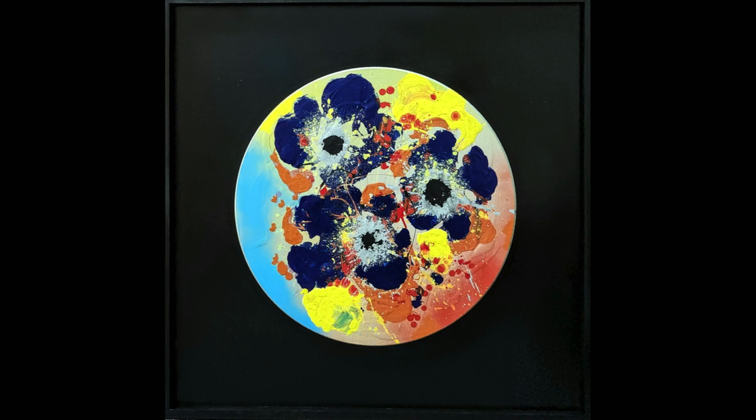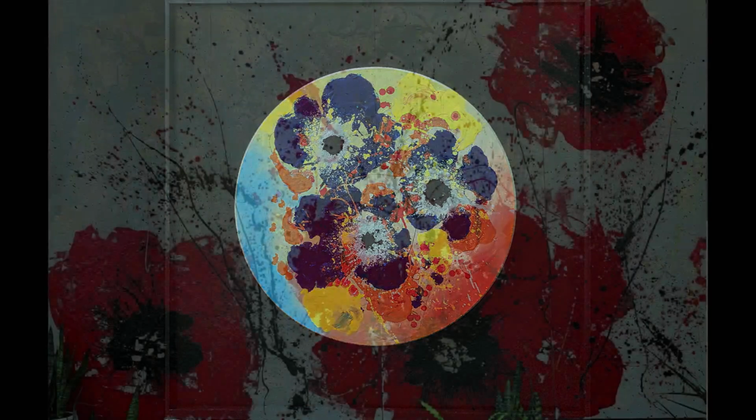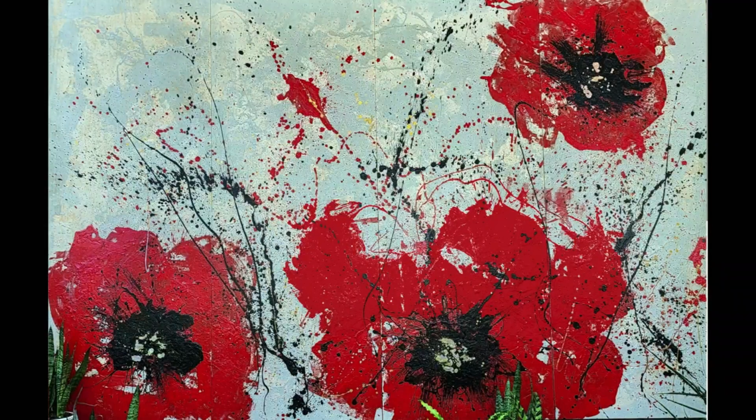This was a series of paintings. Poppies are very, very well known with me. Virtually every collector has my poppy paintings. And so this was a triptych. There are three of them like that. This one is huge. This one is about 10 feet by 7 feet.